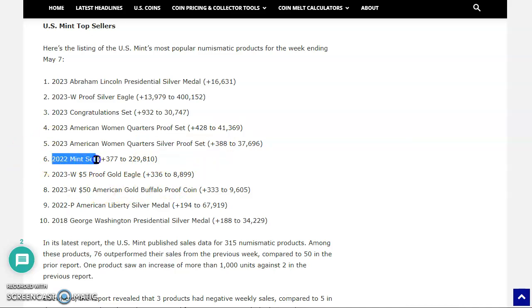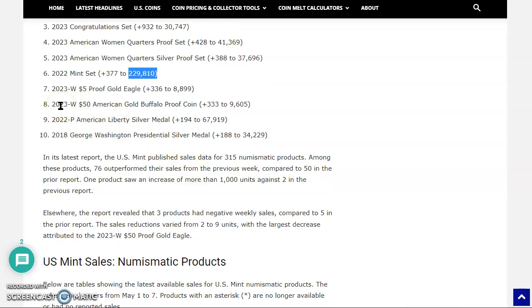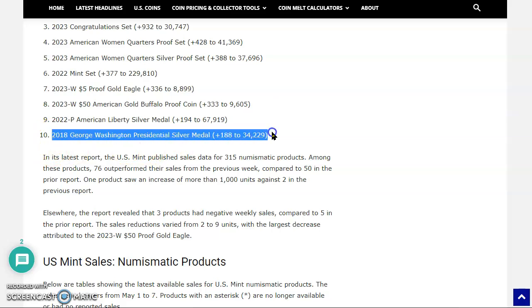Here we go. The 2022 Mint Set, I do believe that one's at about 20,000 left, added 377 pieces to 229,810. Here we go. Here's the big news, folks, right here. The number 7 spot is the 2023 West Point $5 proof gold eagle, sold 336 products. The 8 spot, 2023 West Point $50 American Gold Buffalo, sold 333. All right. Then the 9th spot, you got the American Liberty Silver Medal, still under that 75,000 product limit. But look at that. George Washington got in there at the number 10 spot.